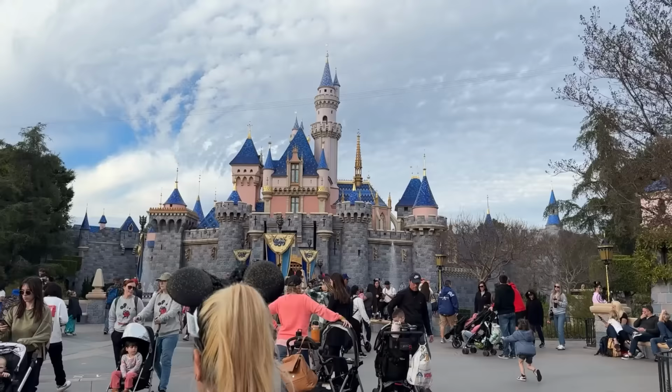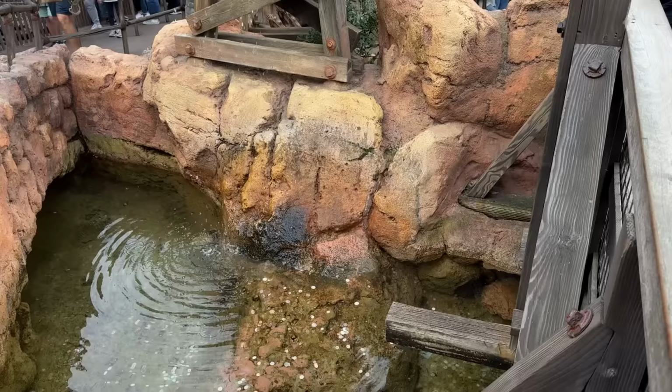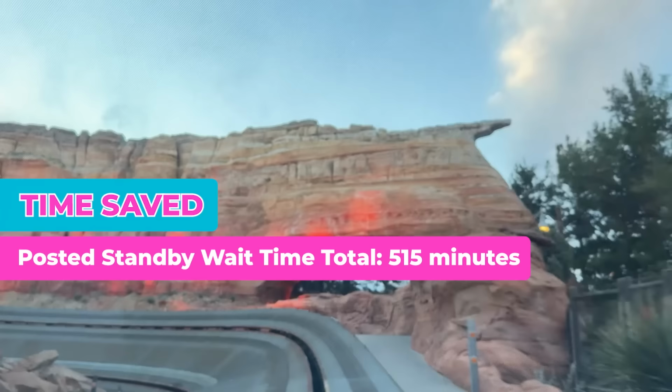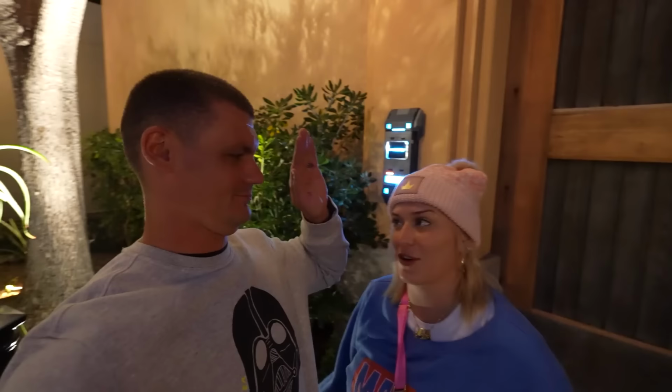And if you want to talk about time actually spent in lines versus the advertised wait time, in total, all the attractions had an advertised wait time of 515 minutes, which is 8.5 hours. And we spent 60 minutes in queues for Lightning Lane. That is 1 hour. 1 hour. You know, learn from the best.